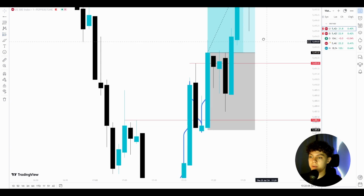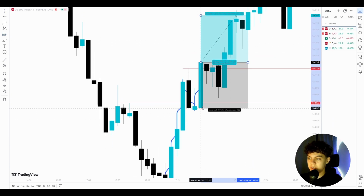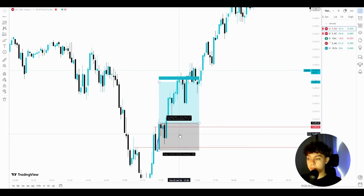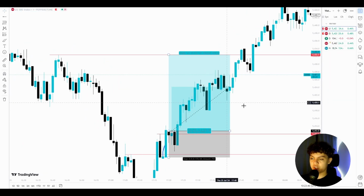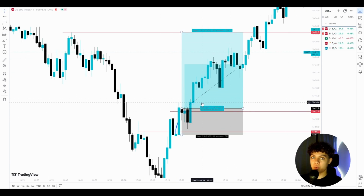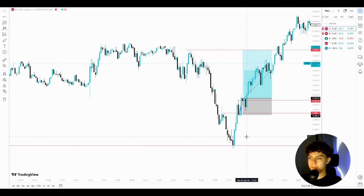And right here, I entered below this mini order block. And where was my take profit? I can check that right now. 54325. So we can check that right here. So yeah, this was the trade. As you can see, a nice 1-to-3 ratio. Everyone got paid. I got paid.